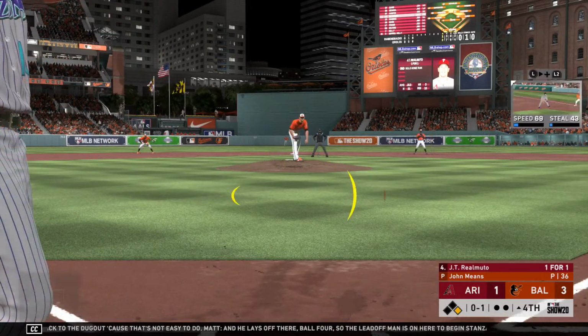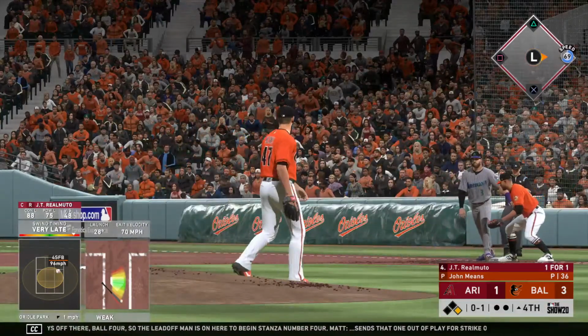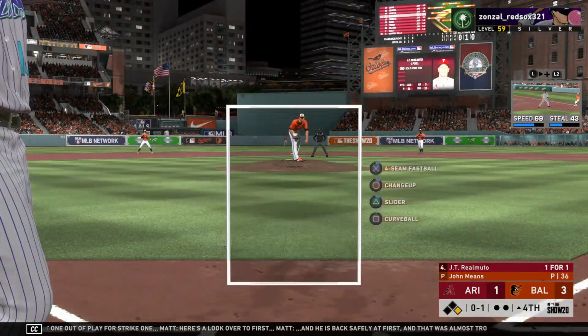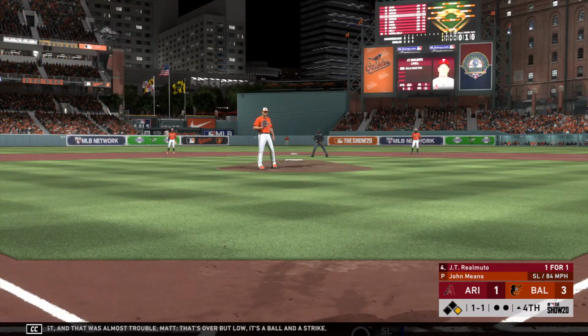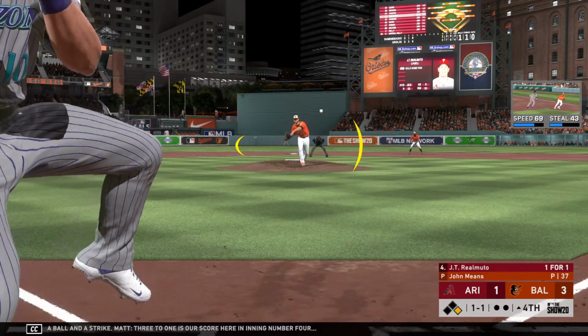Sends that one out of play for strike 1. Here's a look over to first. And he is back safely at first, and that was almost trouble. That's over, but low. It's a ball and a strike. 3-1 is our score here in inning number 4.